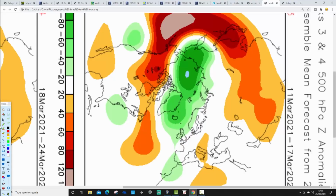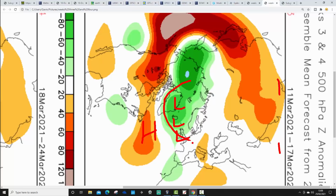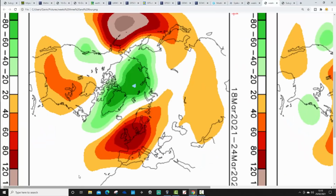Week 3, big change. This is the 11th to the 17th of March. Low pressure towards Greenland, Iceland, down the west of Europe, a mid-Atlantic ridge as well. So definitely more unsettled, of course, with low pressure in control. And probably colder as well, with the air coming off Greenland. So colder and more unsettled for the middle of March.